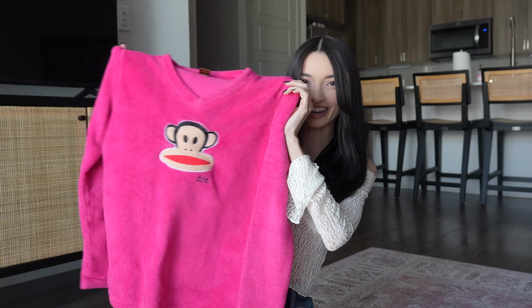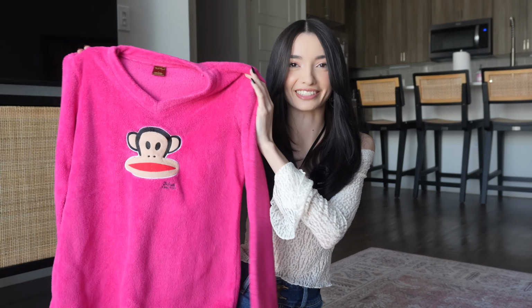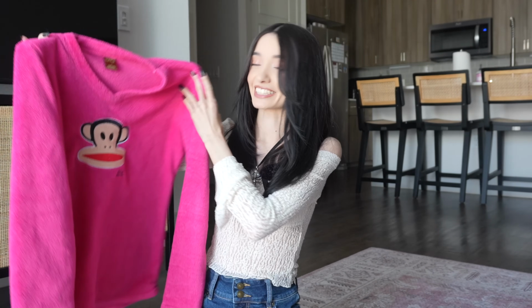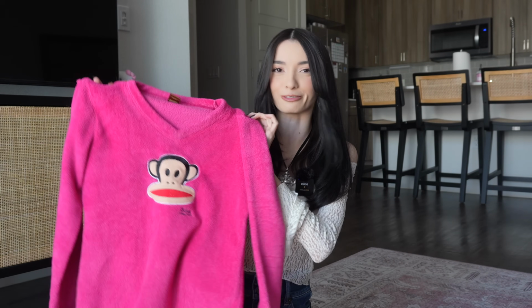All right, let's bring it back to the early 2000s real quick. Oh my God. We have this Paul Frank pink fuzzy sweater. I literally was dying when Zach showed up with this. I actually can't believe he found this too. He found this in the kids section. It just feels so nostalgic to me. Like, Paul Frank was everything to me when I was a kid. I would just beg my mom for everything. So this is just like a full circle moment.